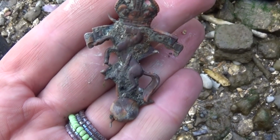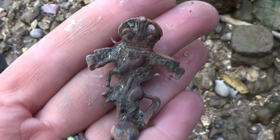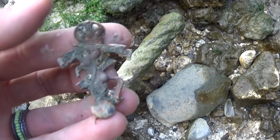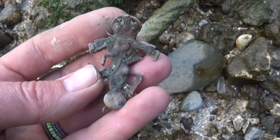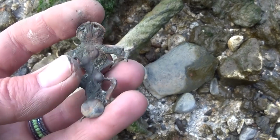It's another one that's going to need some research. Unfortunately, I didn't bring a toothbrush with me this time, so I can't really clean it off, and I don't want to damage it, so it'll have to wait till I get home. But it's definitely a horse and a crown and some lettering.